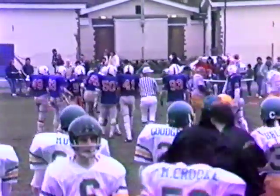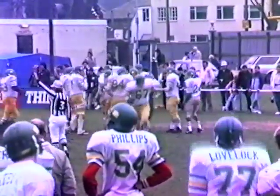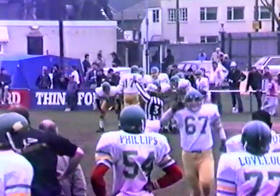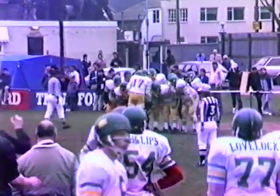So the ball rushed there by number 4, Bruce Whitehead, who's stopped by the Rockingham Rebels. A gain of 8 yards on the play. 2nd down and 2 for the Stormbringers.